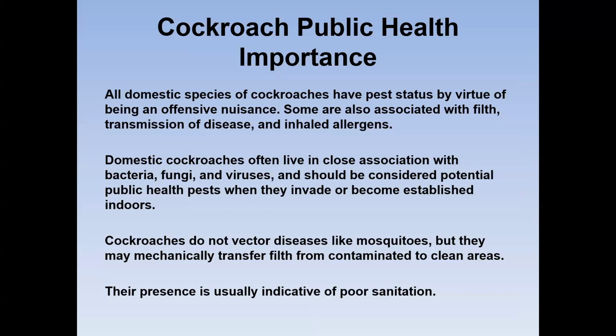In other words, if there's some noxious thing on your floor, like cat poop or whatever, and they run up on your counter and get in your food, they can transmit the bacteria and viruses from what they ran through onto your food. In other words, just mechanical transmission. And their presence is usually indicative of poor sanitation.